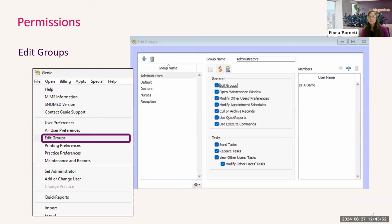On to permissions. The permissions area can be accessed by the Genie administrator or those users who have been specifically granted access. Go to the File menu and then select Edit Groups. This is where you can set, review, or revoke the permission set for Genie users. On the left, under the Group Name section, it's wise to create a group of users who have common access requirements, such as doctors, nurses, receptionists, typists, and so on.